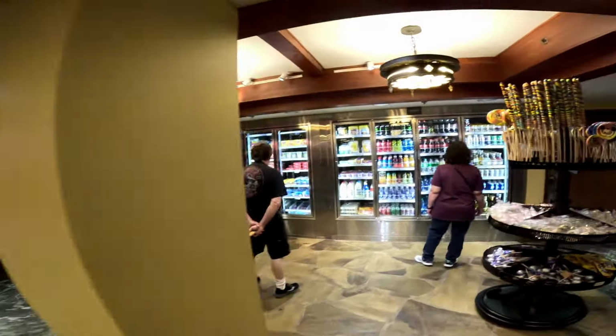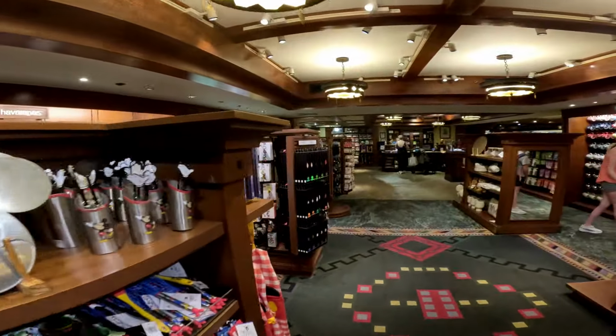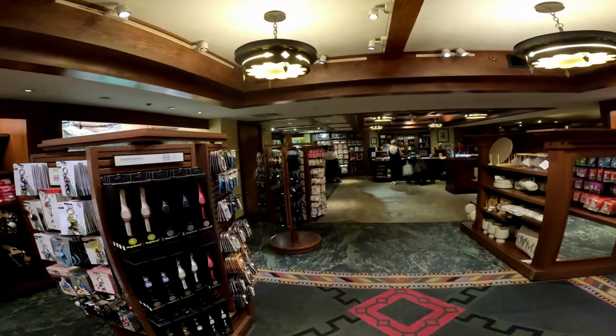Just a nice little quick place to grab something. If you want to use the washroom or anything like that, everything's in here. Yep, there's a set in there, there's a set of them all. They're everywhere, of course.